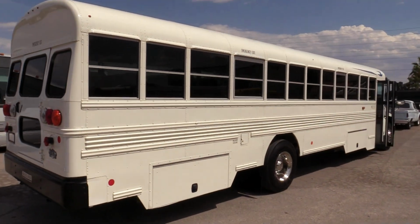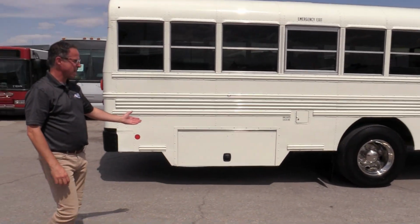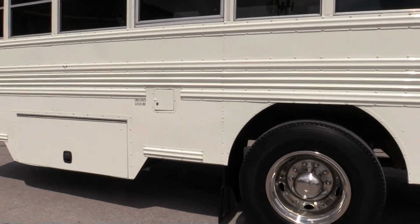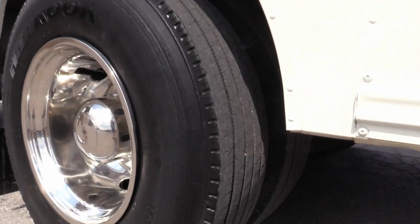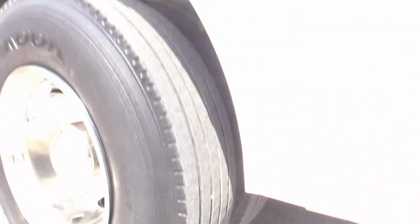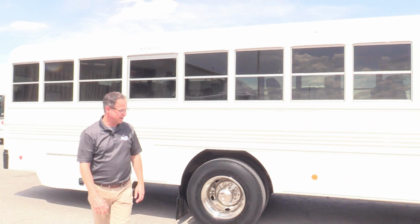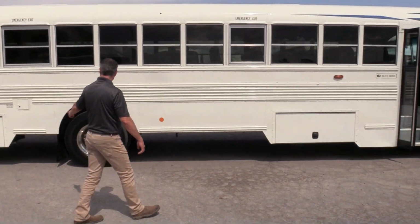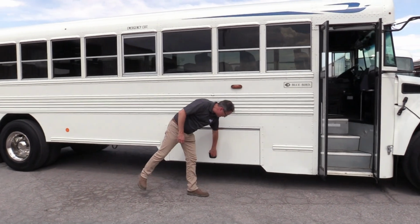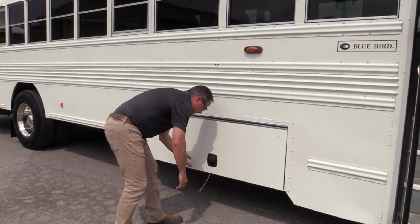Coming around to the sunny side of the bus, we've got some more storage here. Of course, we have our gasoline fill there. This is a gasoline powered bus. How much gasoline does it hold, John? 60 gallons of gasoline in there. Look at this, I really like all these little luggage compartments. You got one by the entry, which is real nice. Look at that. Nice and clean.